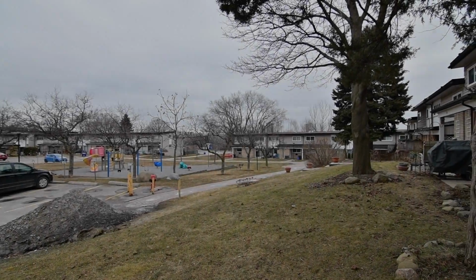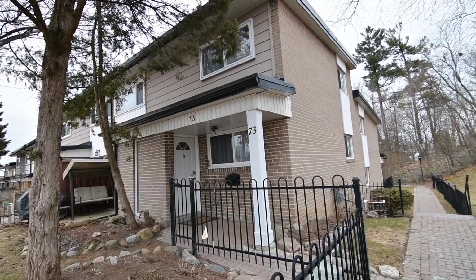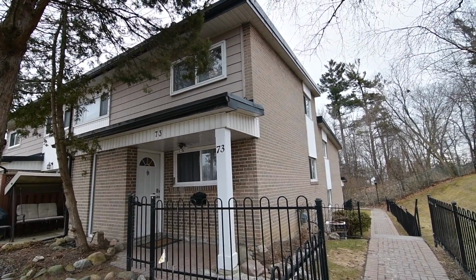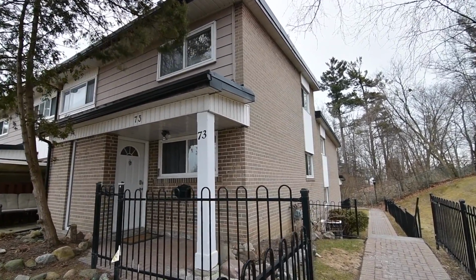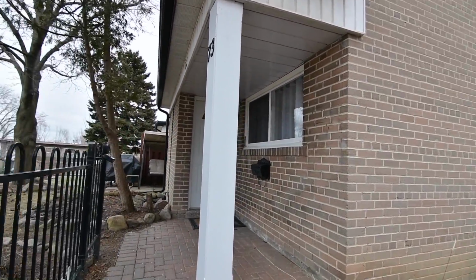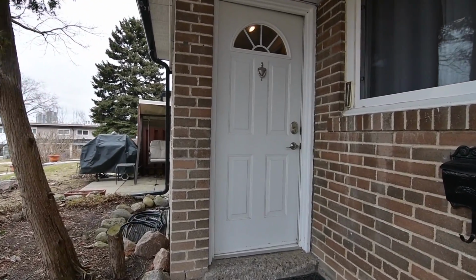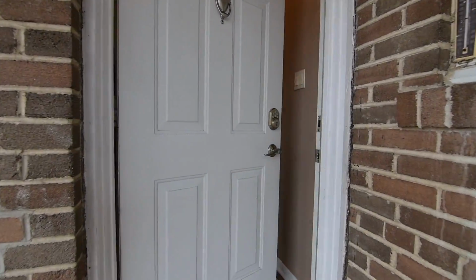A quiet, family-minded condominium townhome complex situated within Pickering's West Shore community. Welcome to 925 Bailey Street. Unit 73 is an end-unit home with a covered front porch and entrance, perennial gardens, as well as a separate front patio, from where family members can relax and watch over the kids in the complex's play park.